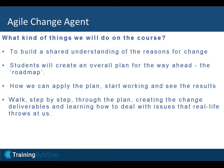Participants are going to consider who needs to be informed of the change and how those people might be involved and how they might be affected. So it's a lot about setting expectations.